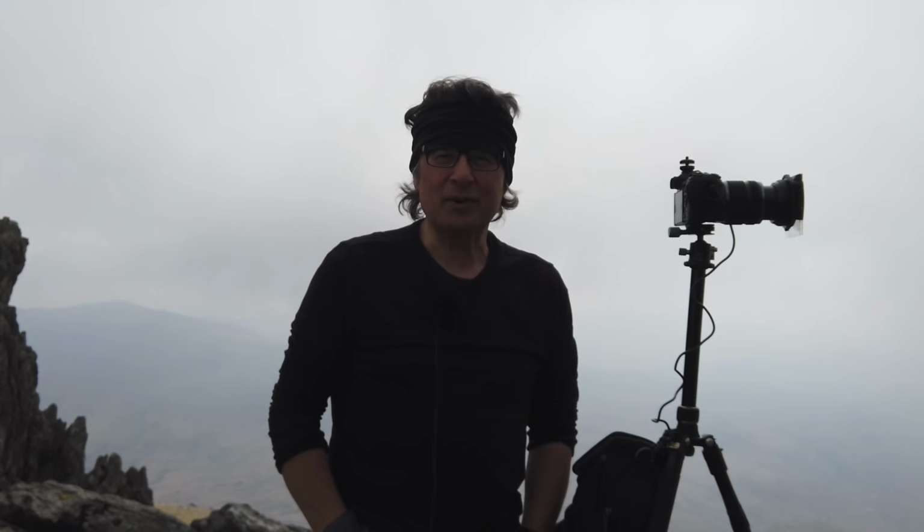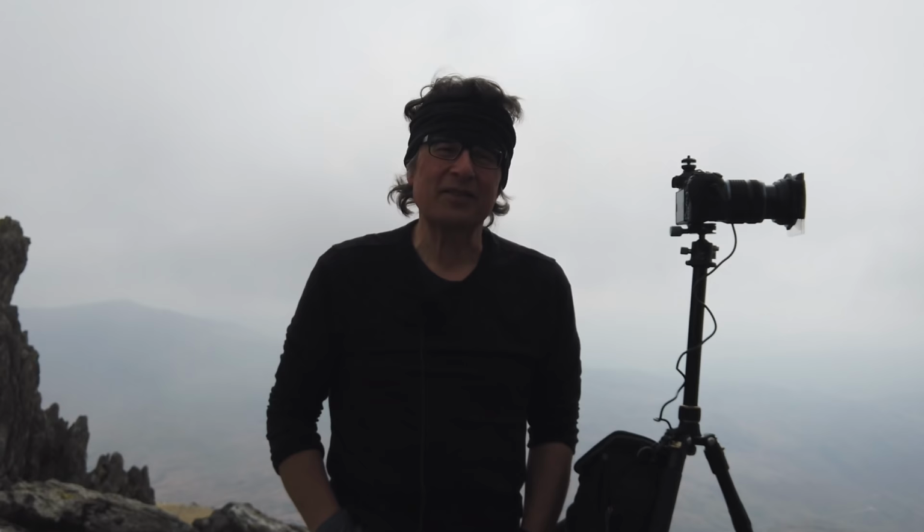Yeah, it would have been great if there was some light. It's getting darker by the second. I'm astounded if you can even see me now. So I'm going to pack up and start heading back down, and hopefully once I get below the cloud base, we'll be able to get some more photography done.